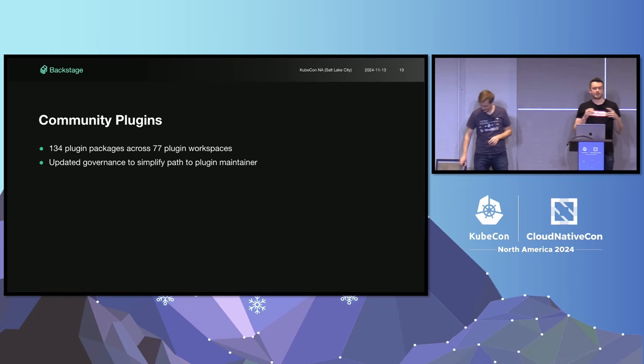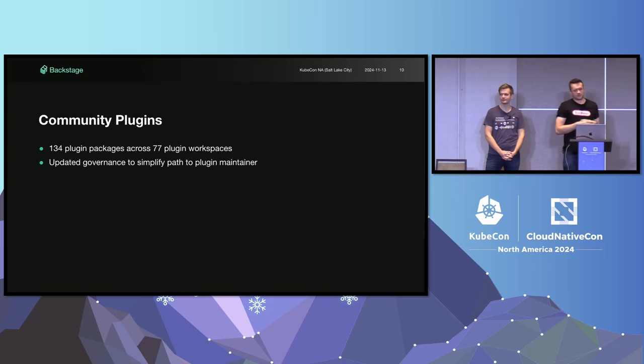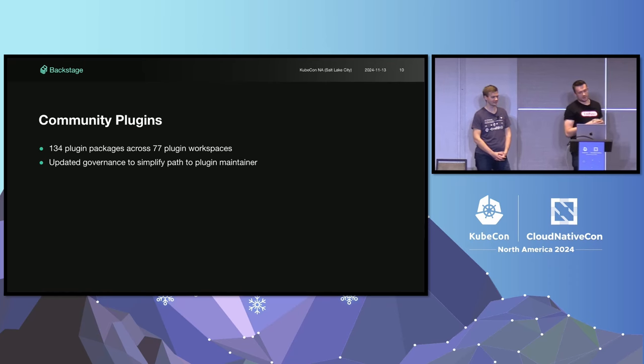We're moving plugins from the main monorepo into a community plugins repo, which has processes and foundations in place for helping community plugin builders around publishing and change sets and API reports, rather than having to manage all that themselves. So we're at 134 plugins across 77 workspaces, which is great to see, and this number is ever increasing. Special shout out to the community plugin maintainers here, as well as Red Hat for helping us support this project area.